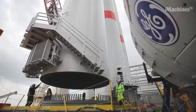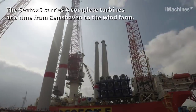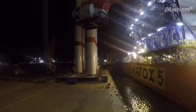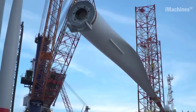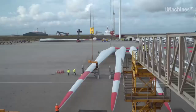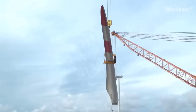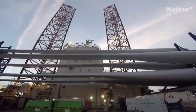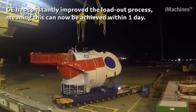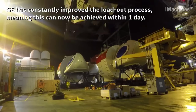GE Renewable Energy was responsible for delivering the turbine components and transporting them to the project site. Some of the components were received at a quayside and loaded onto a jack-up vessel, which was used to install the turbines offshore. The entire process, from manufacturing the components to commissioning and delivering them to the customer, took approximately 2 hours.